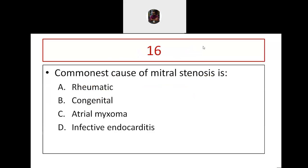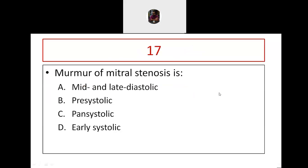And today we will start with individual long cases. So our first topic of discussion today will be the diseases of the mitral valve. We will discuss the clinical examination and the long case format of disease of mitral valve. Before we start, let us quickly review what we already know. We'll come back to these questions later.